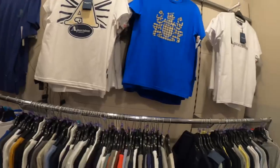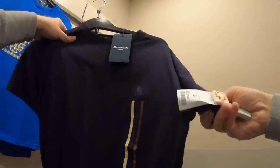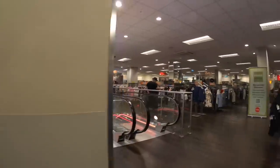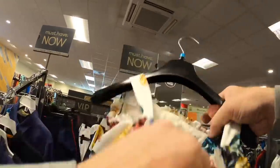Load of Aquascutum here, just kind of basic tees. They weren't particularly cheap. By the same token, I don't know how resale works with those kind of things. The vintage stuff goes better. They're made for outlet. That's all made for outlet, and they're very obviously made for outlet. Something that's not made for outlet would be this.